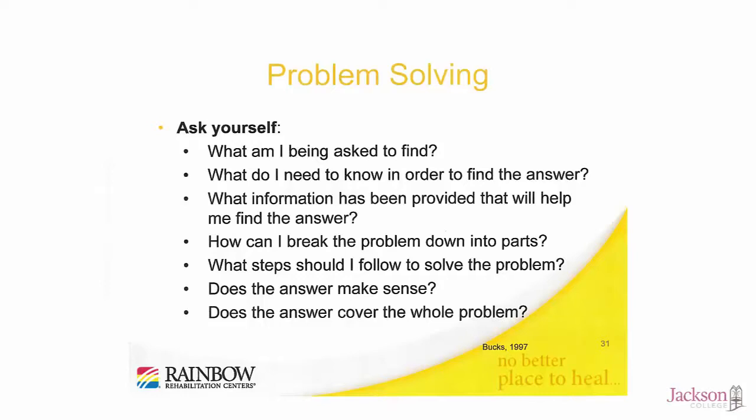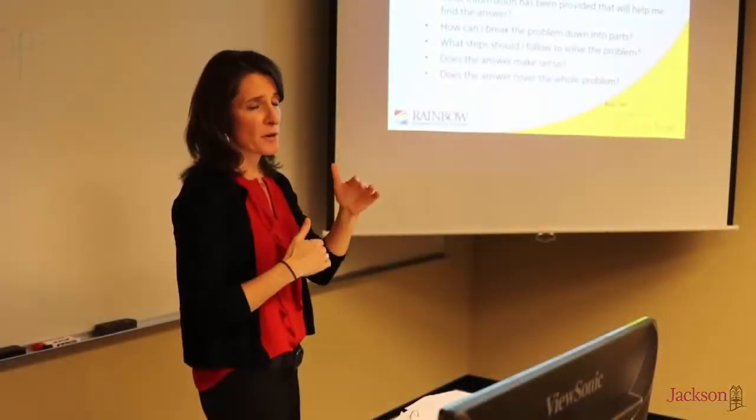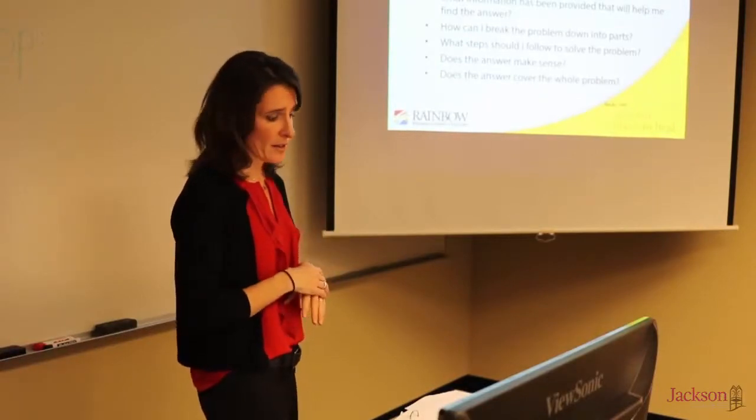What do I need in order to find that answer? Do I need to think about lab studies? Do I need to think about age? Do I need to think about comorbidities? What do I need to do with that? And then what are the steps that I should follow to solve the problem? Is there a way to break this down and organize my thoughts to make sure I have an effective problem-solving strategy?